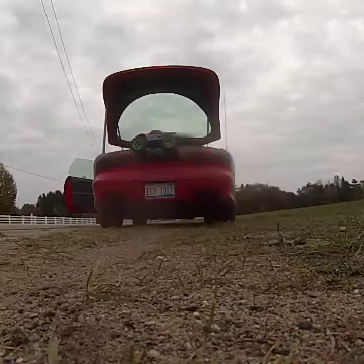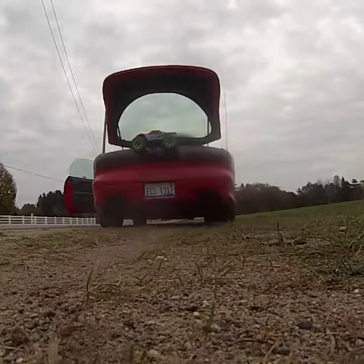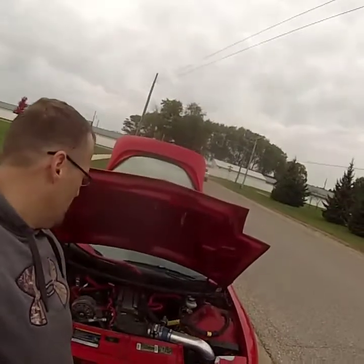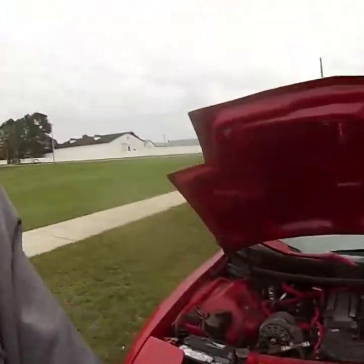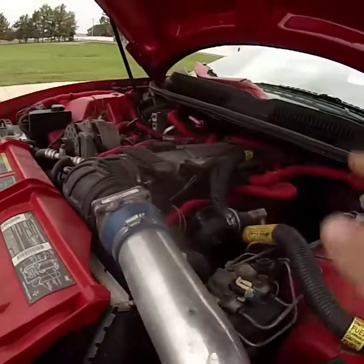Let's fire her up. Starts right up. Good and healthy. Flowmaster mufflers on it, cold air intake, Edelbrock vented OptiSpark. Other than that, it's pretty much stock, you know.